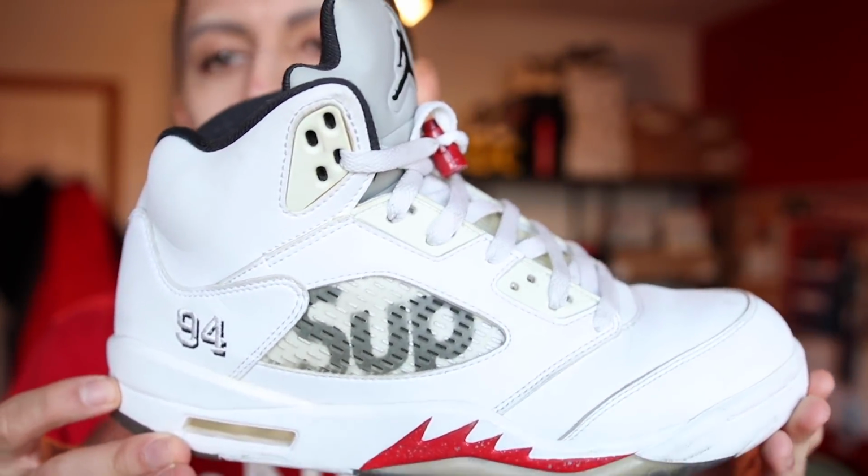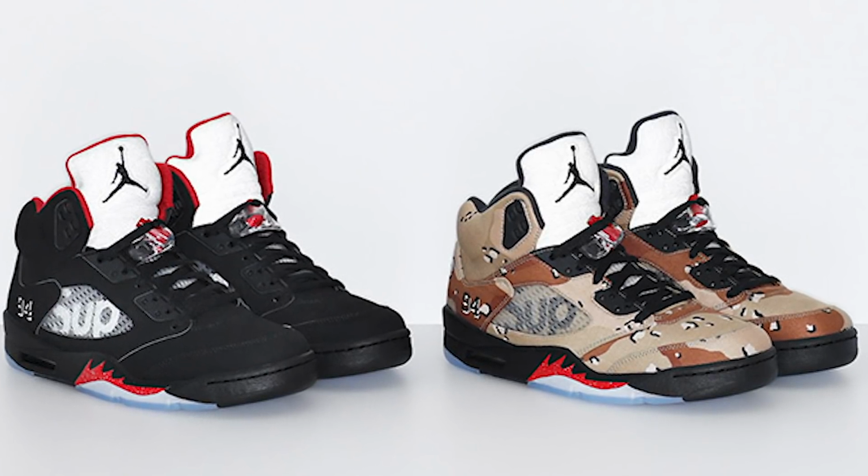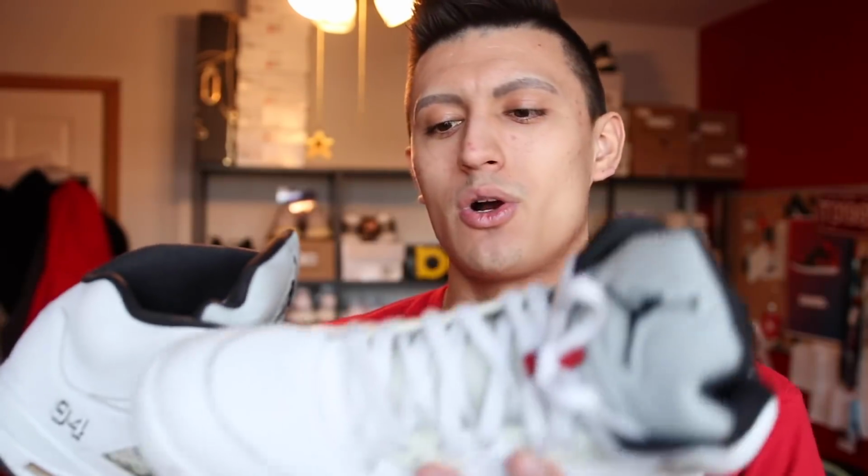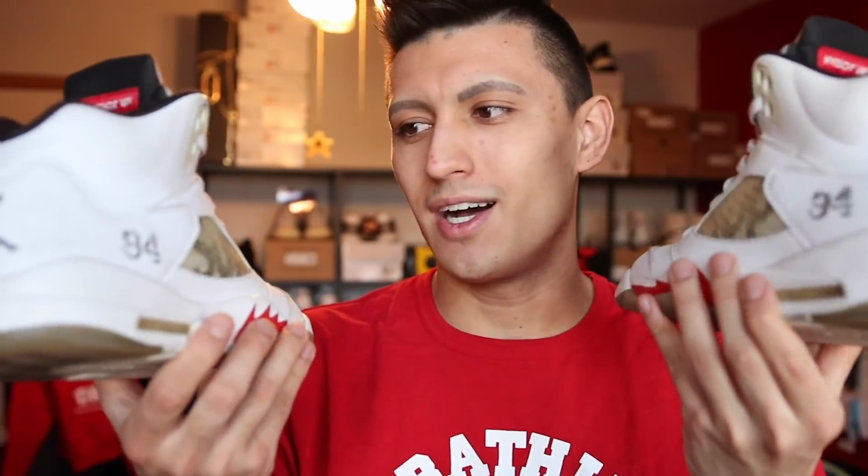This is my favorite out of the pack that they did. If you guys didn't know, they did a pack that had one that looked like the Black Metallics, where they had the black colorway. They also had a desert camo, which also looks really good, but this white one was the cleanest to me, and it was also the one that was used and available in Japan for a pretty good price when I was there. So, Air Jordan 5 Supreme.